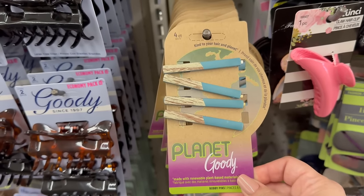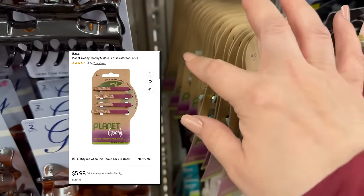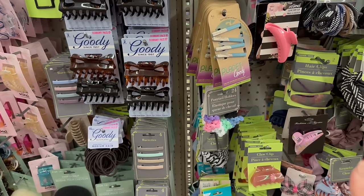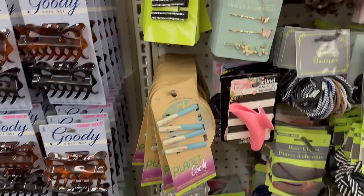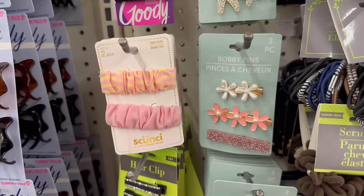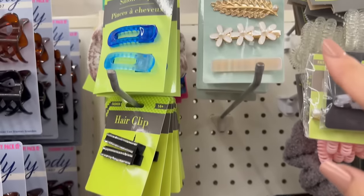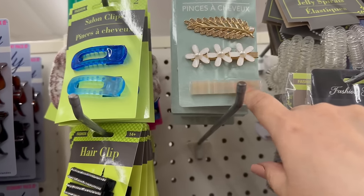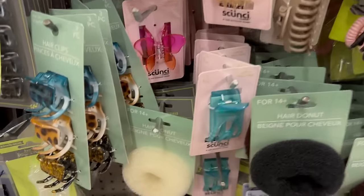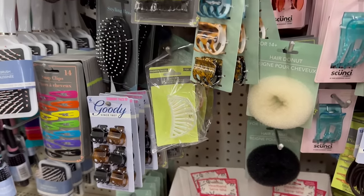And then right here, these are new for sure. These are Planet Goodies. It says kind to your hair and planet. Oh, those are pretty nice. Got a whole bunch of those. So again, I'll include the price because you already know those were probably expensive somewhere else. And then same thing, look at these bobby pins with these beautiful butterflies. And then I showed you guys this one the last time. Then they got starfish with these beautiful pearls. And then this feather with like these daisies and then that type of hair clip. That is awesome. And then here's another new clip too by Scunci. So they got some fun clips in stock, definitely new.